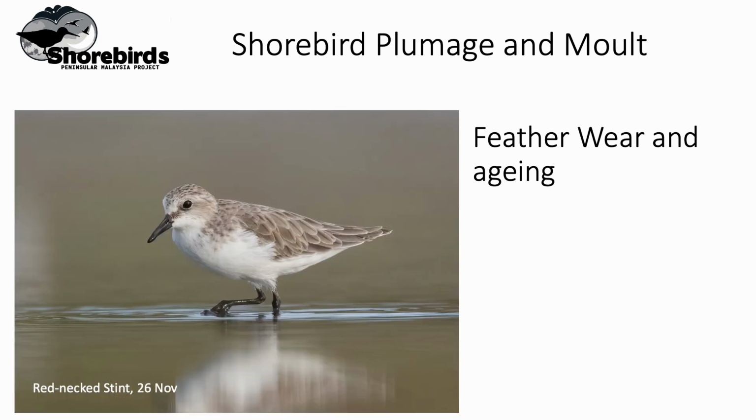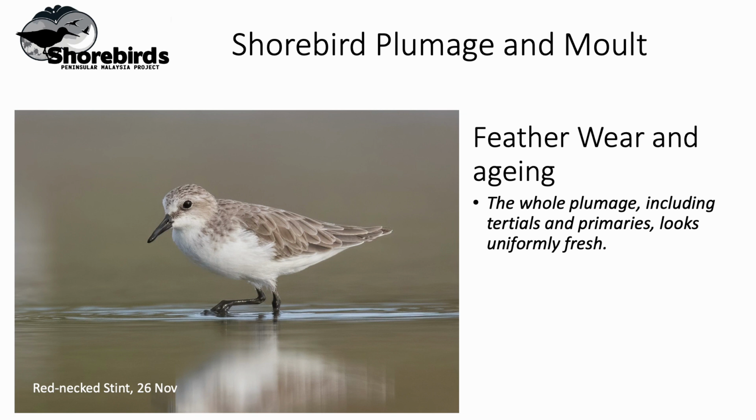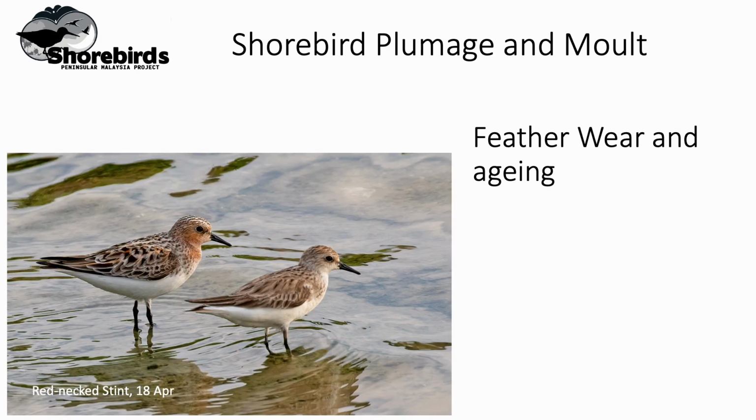Another one here, another red-necked stint, photographed in November, and we can see that the whole plumage looks uniform and of similar age, including the tertials and primaries, and so we can say that this is an adult. We'll look at one more photograph. Let's look at one more photograph of two red-necked stints, and these were photographed in April.